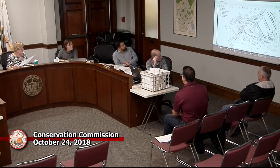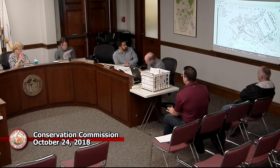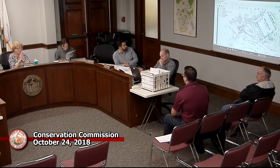So at this point, existing conditions, what's the extent of brush and tree cover between the rain garden and the wetlands? Here's the limit of work. There's one 20-inch tree here that will remain. This is all grassed where the rain garden is now. Between the rain garden and the wetland, at the limit of work line, that's probably about the tree line, the drip line. We're not taking any trees, we're not taking any brush out. It's a lawned area that we're going to convert to a rain garden.